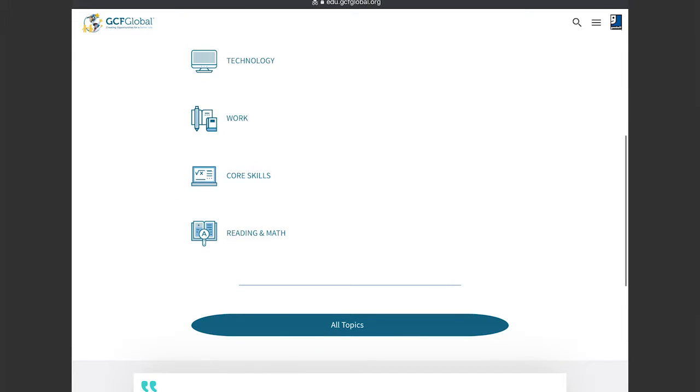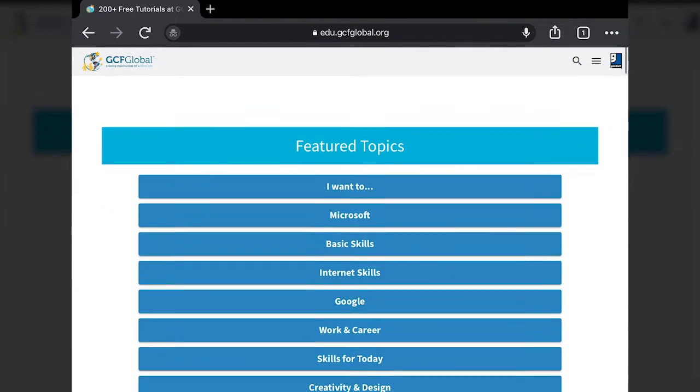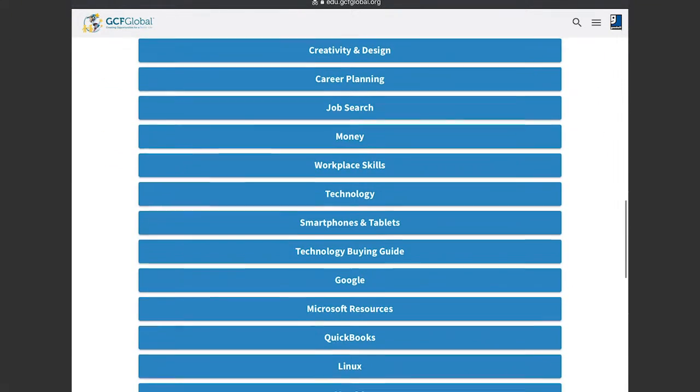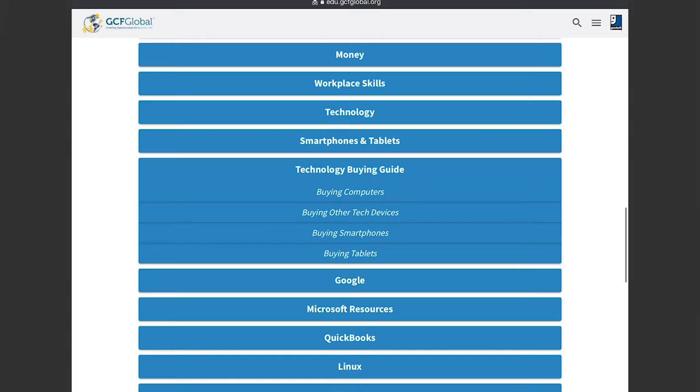First I'm going to hit All Topics right here, and that's going to bring up everything they have. They have a huge listing of different things, but if you go down a bit towards the middle, sandwiched in between Smartphones and Tablets and Google, it says Technology Buying Guide. If I tap there, it gives me a few different options. It has guides on buying computers, smartphones, tablets, and other tech devices, like TVs and smart TVs. It divides them into those different categories.